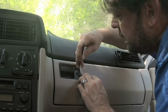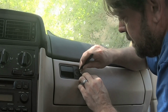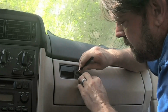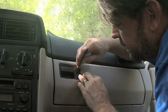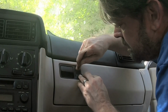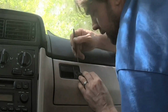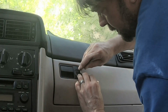Nothing bottom left, nothing bottom right. Top left, nothing. Oh, that overset. That overset. Start off with this guy.